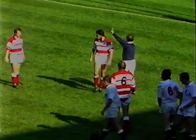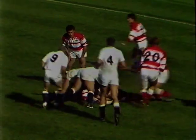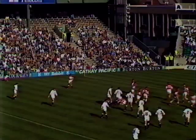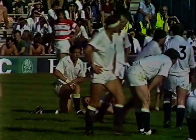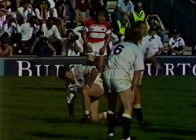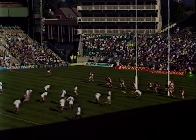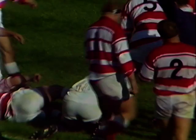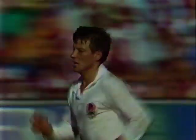This is Andrew. All a bit individualistic, though. And offside, the Soviet Union in front of the posts. Tap penalty, Halliday to Teague. Once again, brave defence, but not exactly the slickest and most impressive England penalty efforts. Gary Rees. The follow-up by Mickey Skinner. Over the 40-point mark.